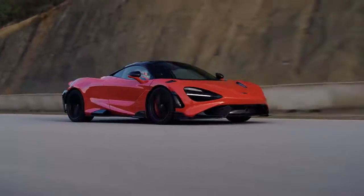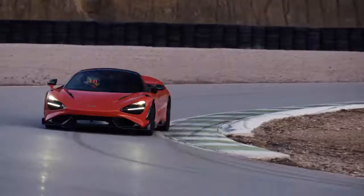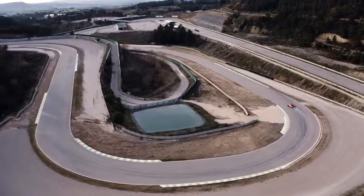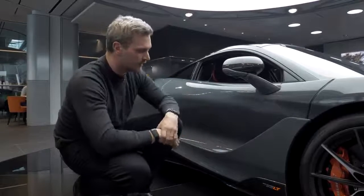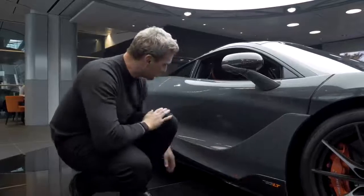And then as we move to the side, that beautiful deep sculpture of the twin skin doors you saw on the 720, of course that's carried through to the 765 LT. That means we're able to take that turbulent air and tuck it into the body side. Really very efficient, beautiful design. Again, another fence here from the front helping to align the air down the body side.